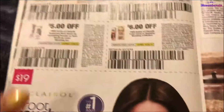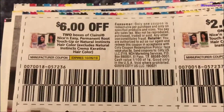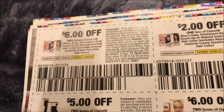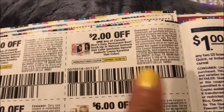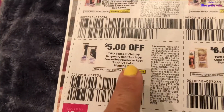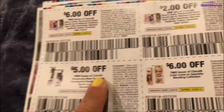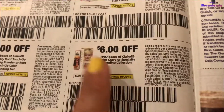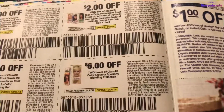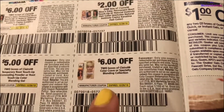So here's the thing. This is the most exciting part. It's the hair color. So $6 off for 2 Clairol Nice'n Easy Permanent Root Touch Up Natural. So $6 if you're gonna get 2. And this one, if you're gonna get only one, just $2 off. And this one for the temporary root touch up concealing powder or root touch up color blending gel, $5 for 2. And this one is $6 off for 2 boxes of Clairol color gloss or specialty blending collection.